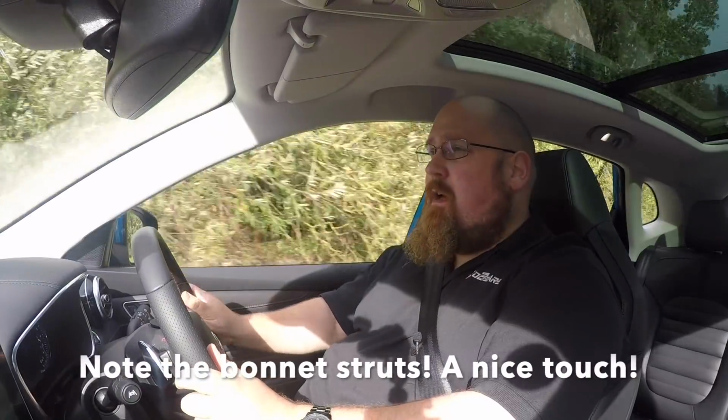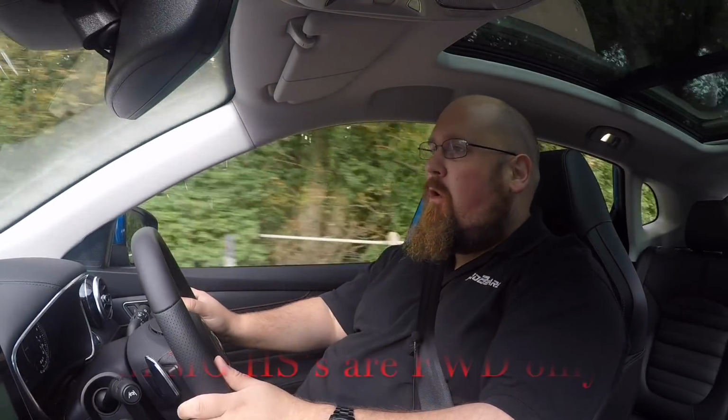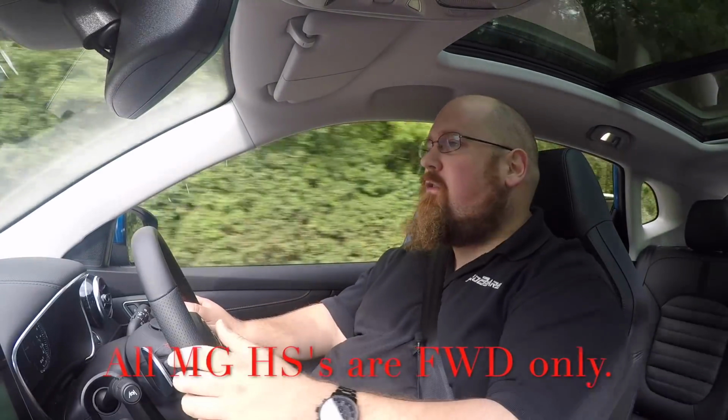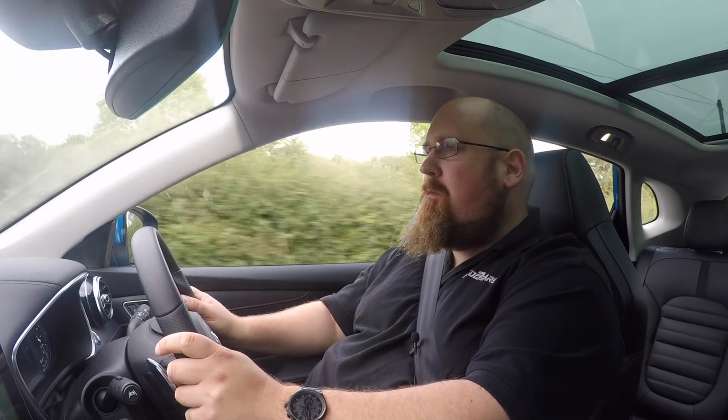Now, there is only one engine to choose from in the HS range, and that is a 1.5 litre turbocharged petrol unit producing around 160 brake horsepower, so it's a little bit more than its equivalent rivals. And you can have that mated to either a 6-speed manual or a DCT, or dual clutch transmission, which is what I've got here. And with the DCT, it's actually a very lovely combination.